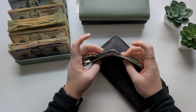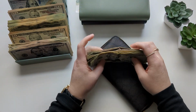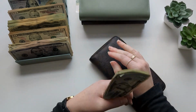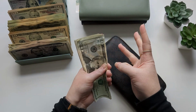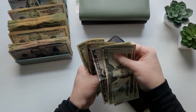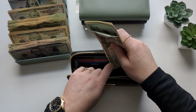But I like to give myself an allowance every week. This week it's going to be $40, and then I am planning on taking all of this money to my birthday weekend celebration. We're going to be going out of town for 3 days. So that's $156 I'll be taking with me on my trip.